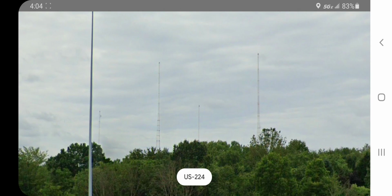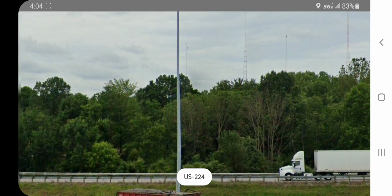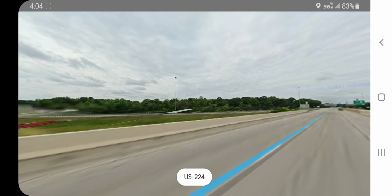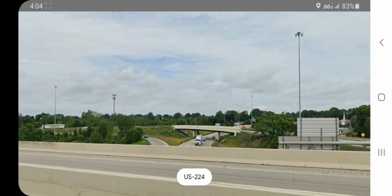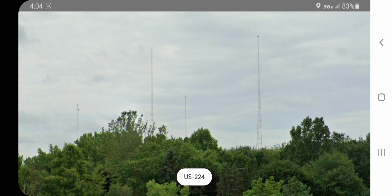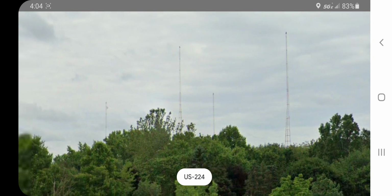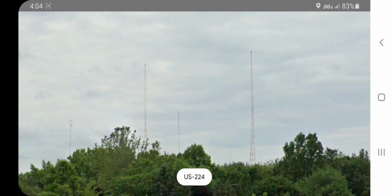There it is. They all look cool. Well, there's the four. You can see. Certainly, I see a monopole. I was looking for more towers. So there's all four of them. The tower on the right has the working beacon with markers. So there's all of that.